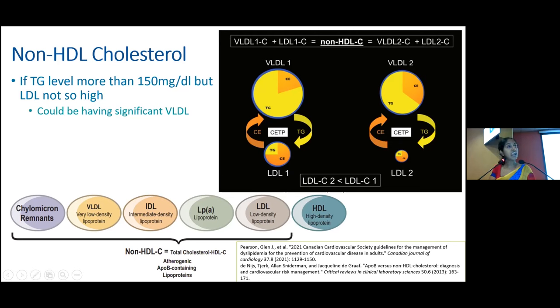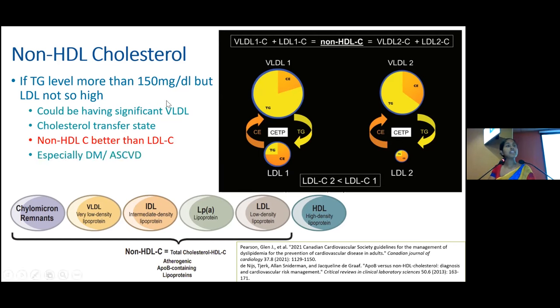So in fact, they are at higher risk of ischemic heart disease. So cholesterol transfer state determines that, but this again becomes a problem only if you have a lot of, that is, that will be represented in your triglyceride level. So in that scenario, non-HDL cholesterol rather than your LDL cholesterol. That is especially true in diabetes, because we know diabetes causes significant hypertriglyceridemia.